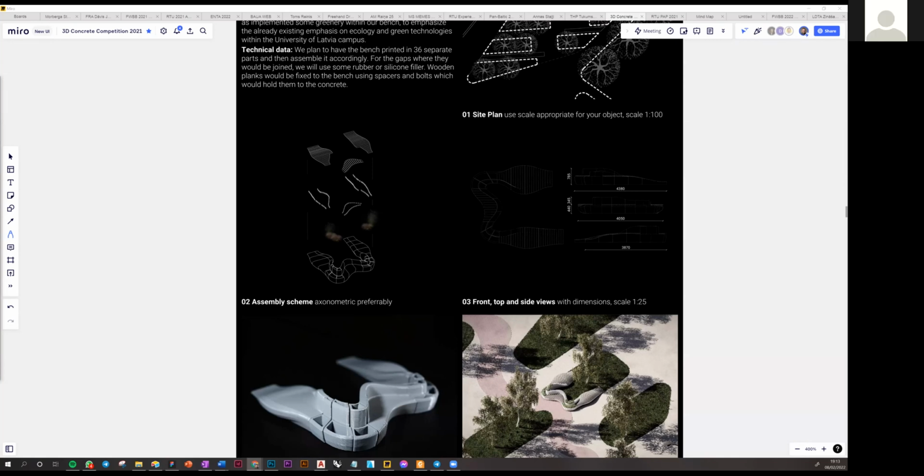We plan to bolt the seating part and the back part of the bench together, and the rubber would be in between so it doesn't crack in the process, but it would be bolted together so that it doesn't come apart. It should be something that connects both of them. But the rest I think is quite understandable for me. And yes, if you change the angles, I think it's a really nice object. Yeah, thank you.